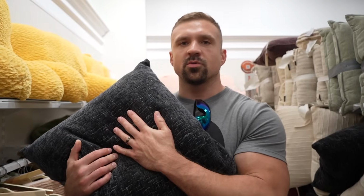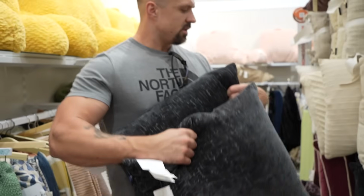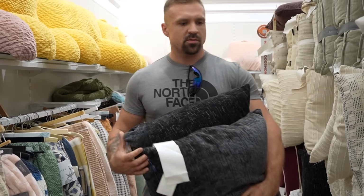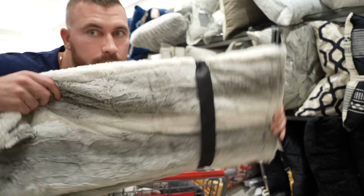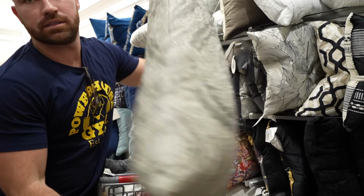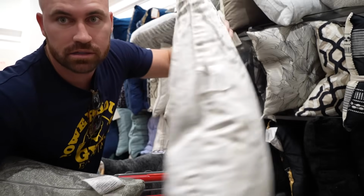Pillows. We're gonna paint. Actually, we're gonna do a black painting in the back of the couch, so we want it to match. And then I'm thinking we need some rectangle ones to match. Alex is still looking for pillows. We got this blanket. This rectangle situation. What? I like this one.